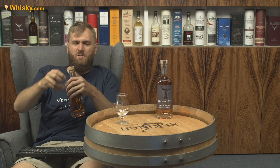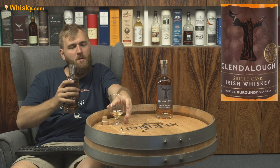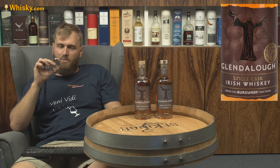So can't really tell anything about it, but here we go, we give it a try. Oh, sweet. Smell the cork. Good. So it's matured in a Grand Cru, or was it finished? No, I don't say. Yeah, it was finished in a Grand Cru Burgundy cask, or matured, so it should be pretty fruity and everything.